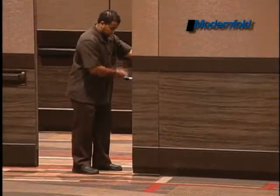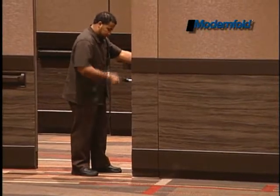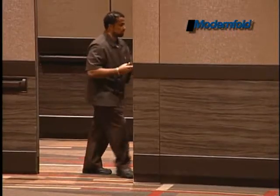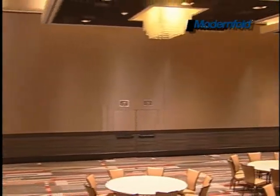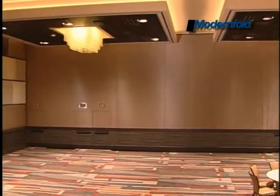The leading cause of sound leakage between divided spaces is the improper setting of bottom seals, and the most missed location is on pass doors. Besides the single pass doors, Modernfold has other panels with similar seals that you should be aware of.